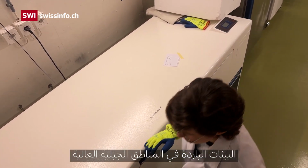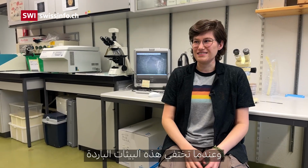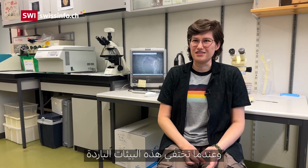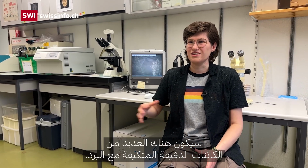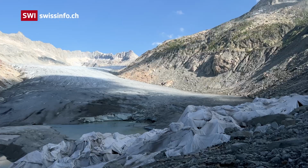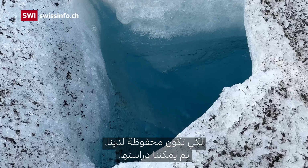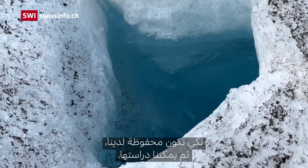The cold environments of the high alpine regions and also the Arctic are changing drastically in the next decades because of climate change. And when these cold environments disappear, we also lose a lot of cold-adapted microorganisms that can't survive in this new environment. That's why we're preserving them now, so that we have them for sure and can research them.